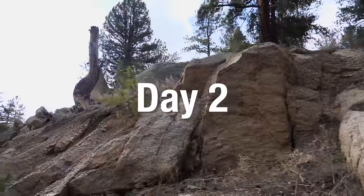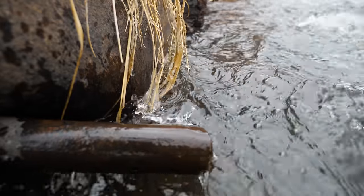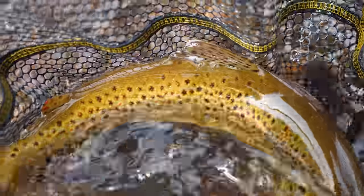Due to some prior obligations, we couldn't spend every second of every day fishing, which is why on day two, we didn't get started until after lunch. Without much of a plan, we found a small tributary on Google Maps, did some quick research on it, and ran to the creek to see what we could find.